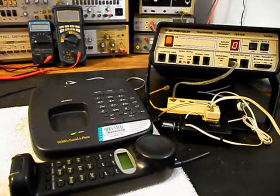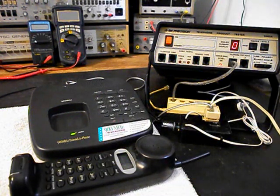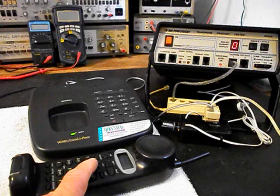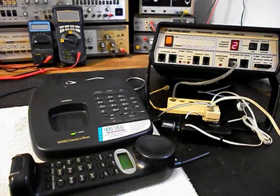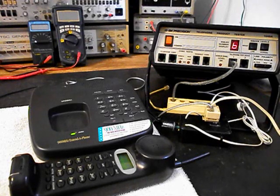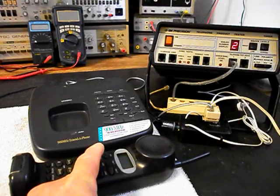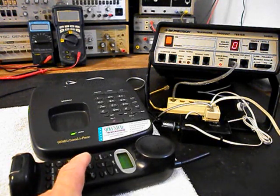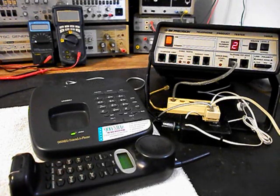We want to turn our amplifier on so that we can monitor the line. We're going to dial a 2 to cause dial tone to go away. And we want to listen for any type of humming or buzzing noise. We'll dial a 6, a 2. We're going to hang up, give you dial tone one more time, dial a 2, and we'll go ahead and monitor the line for a little while.